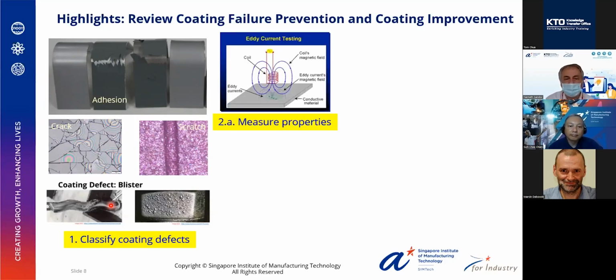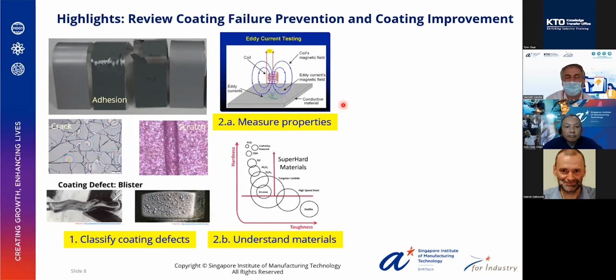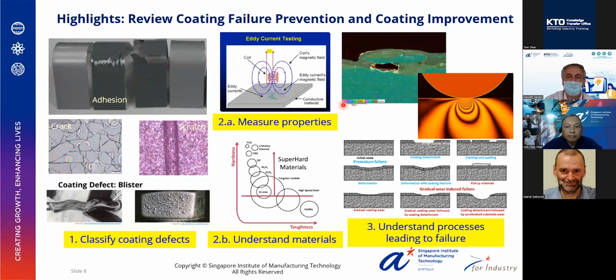Once you identify that, of course, you also need to do some measurements to make sure that you can figure out what the problem is. So you need to learn how to measure some of the coating properties. You also need to understand how to use materials and what the properties of materials are, because these, of course, will have a major effect on coatings and on coating failures as well.